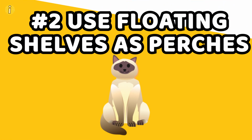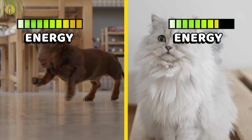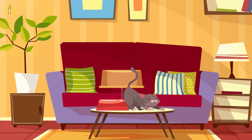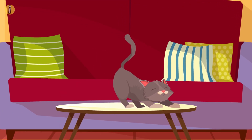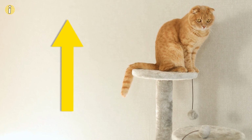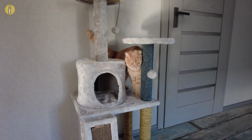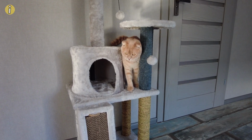Number 2. Use floating shelves as perches. Even though cats aren't as high energy as dogs, they do need to stay entertained, or boredom will lead them to destroy your home. This might seem a little too dramatic, but they'll literally start throwing things off the tables. Cats love destruction, unless you can get them a nice high spot to sit at and observe and judge their surroundings. Getting perches in cat trees that are made for cats can run pretty expensive, plus there's no guarantee that they'd fit in your home.